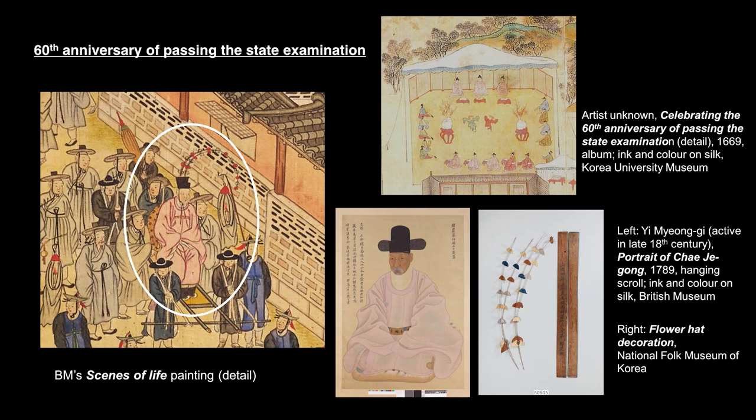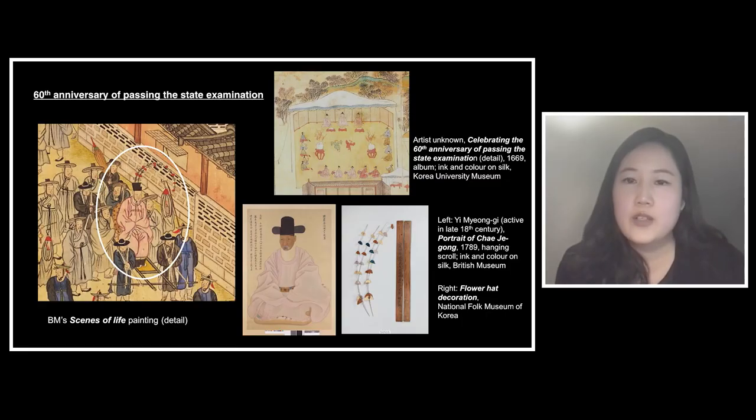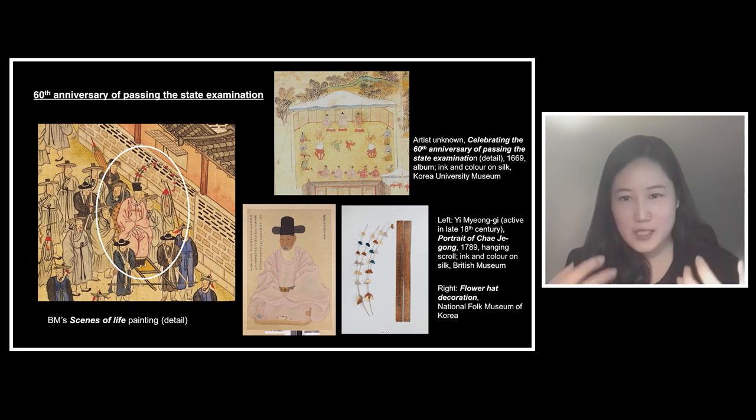The paper flower that the man is putting on his cap was granted by the king. Usually it was given to a person who gained first place in the state examination, and the king also granted this special flower to a person who celebrated the 60th anniversary. If we consider once again the placement of this screen in a scholar official residence and the idea that the owner projects himself into the picture, here we see his aspiration for high office, longevity, wealth, and many offspring.